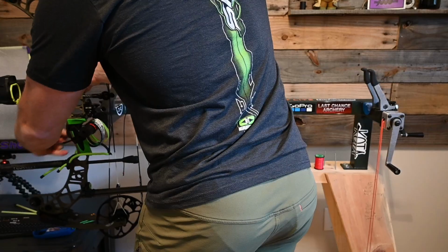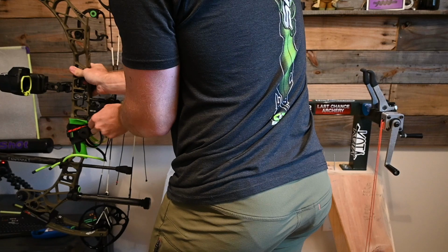For some reason, and this is very common with a lot of the Mathews that I've worked on, with some of the aftermarket strings and even with the zebra strings, I found that you have to add additional twists in order to get to that advertised peak holding weight. If my axle to axle and my peak draw weight are within spec, I will then move on, throw my bow in the draw board, and I will check my cam timing.